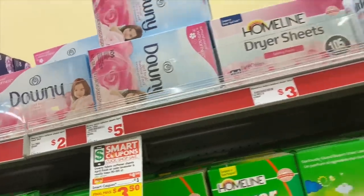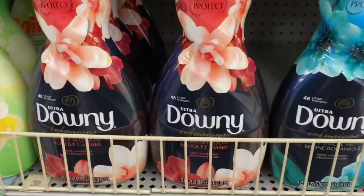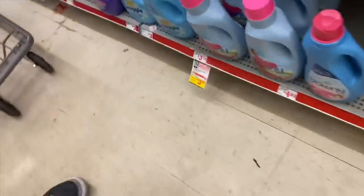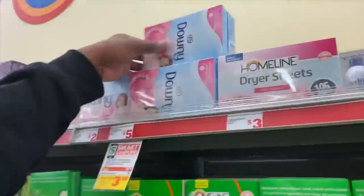Those are $4.50. Also, you guys, the Downy liquid fabric softener, it says that it's included as well. If you guys want to get that, it says that it's $4.50 according to the sign. They got this sign in the wrong spot right here. So I'm just going to go with the dryer sheets, you guys, for $4.50. So we're going to take this. We're going to throw it in the cart.